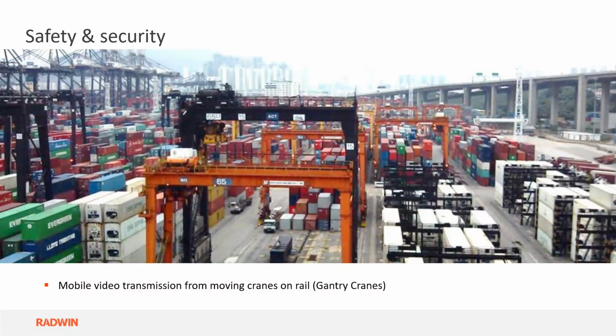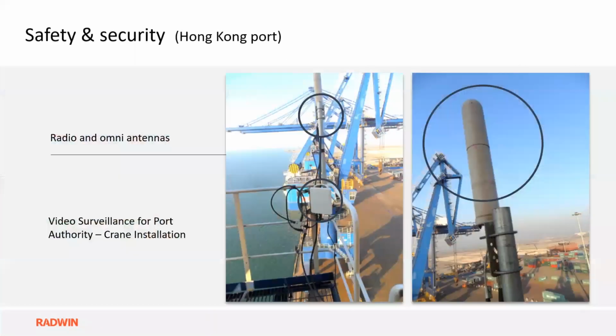Another application, as I mentioned, mobile video transmission from the moving crane, in this case, the RTGs that are moving on rails, making sure that efficiencies and operational are as needed. Went to the Hong Kong port, installing our equipment for video surveillance, as well as for supporting the port authorities in controlling the movement and the operation of the port.